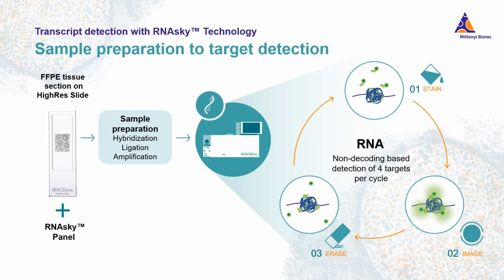We take the tissue section and we combine it with an RNA Sky panel consisting of target probes, and we then perform sample preparation. This sample preparation includes hybridization, ligation, and amplification, where panel-specific gene-specific oligonucleotide probes bind to the RNAs of interest and are selectively amplified.